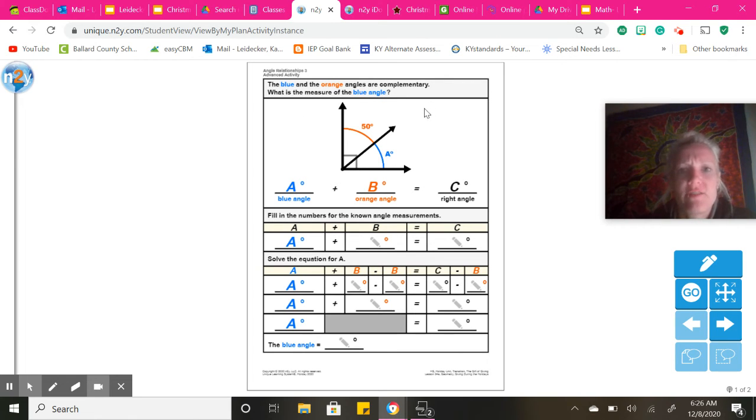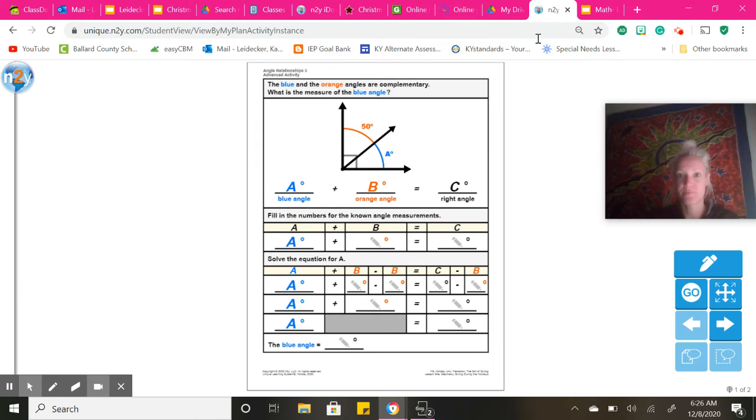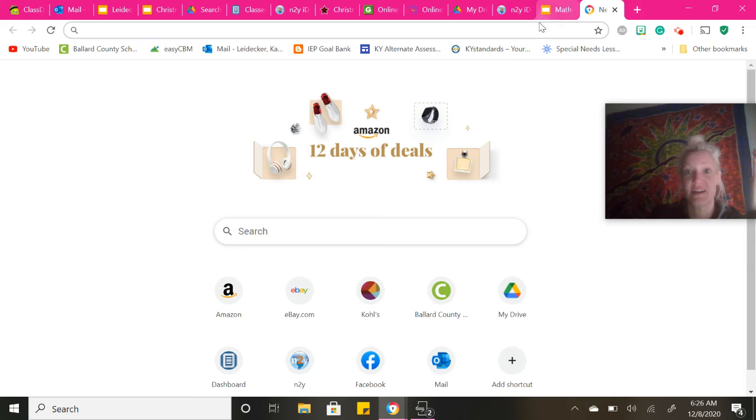Okay, the blue and orange angles are complementary. What is the measurement of the blue angle? Okay, so remember, complementary is 90 degrees. So I'm going to go back to this slide every time to check. So my complementary angles have to equal 90 degrees. So we know that B is 50. So this right here is 50, okay? We know our A. We know that this is going to be 90 degrees.